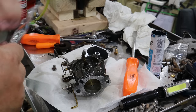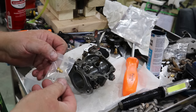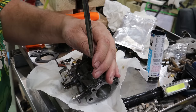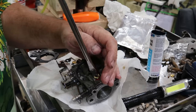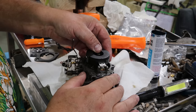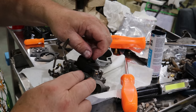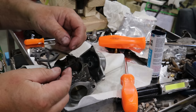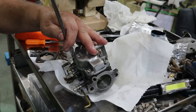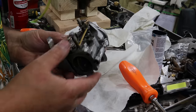We're going to get all the new parts in it now, which don't consist of a whole lot on these outboards, as I've shown you before. First thing we're going to do is put the new needle and seat in it for the float. All right, we got the carburetor all back together. Everything appears to work like it should.